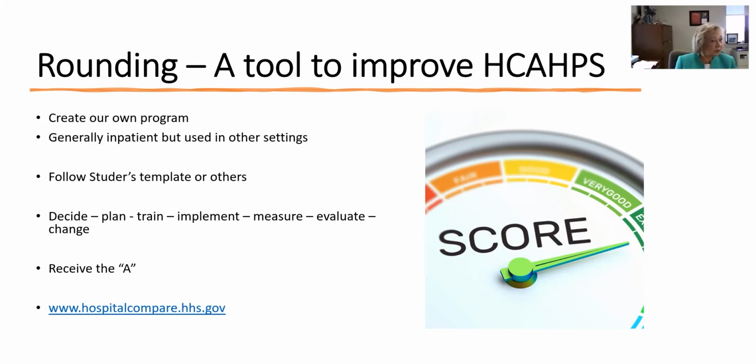You can create your own program. You can follow Studer's template or others, and that's sometimes a guide. There's a lot of articles and materials out with Studer. You can download a lot of this stuff, but it really has to be genuine and at your level. And then when you do, look at your culture.